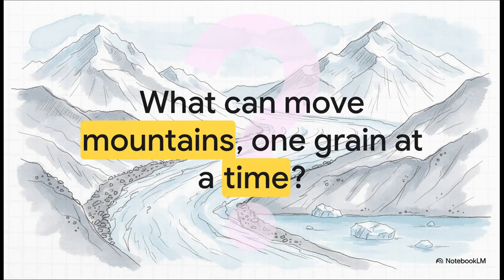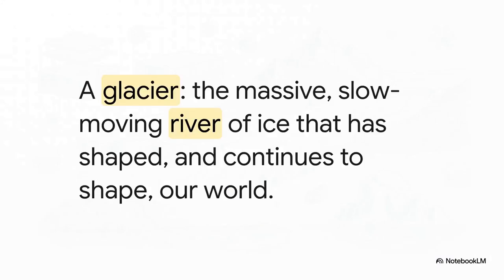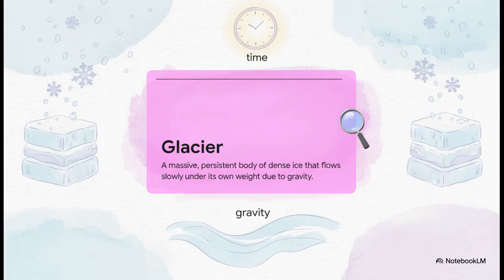So let me ask you something to kind of set the stage here. What on earth can move a mountain? I'm not talking about some big explosive event. I mean something that can do it one single grain at a time. A force so slow and so powerful it takes thousands of years to do its work. Any ideas? Well, you guessed it. It's a river of ice. That's the answer. A glacier. This is that incredible force that's been shaping our world for eons, and believe it or not, it's still at it today.